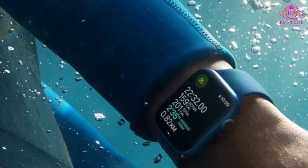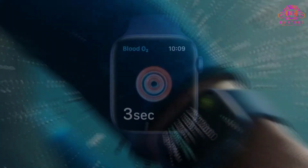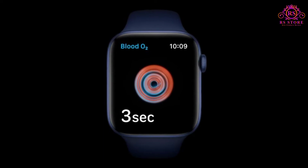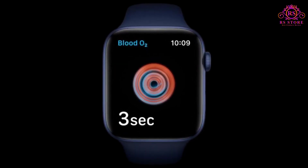Tack on Apple's intuitive user interface, smart features, and well-regarded ecosystem, and their watch is a strong choice for everyday use and the odd fitness tracking. And you can save even more with the SE version, which forgoes the pulse oximeter, ECG, and always on display.